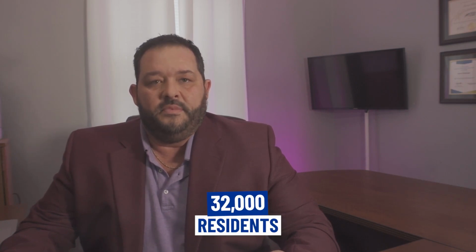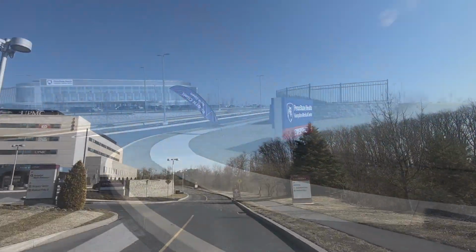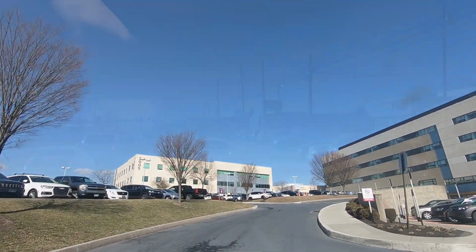Hampden Township is located outside the boroughs of Mechanicsburg and Camp Hill, pretty much right in between them. It is the largest municipality by population in Cumberland County, with just over 32,000 residents. There are 2 major hospitals, Penn State Health and UPMC, which not only provide world-class health care to local residents, but also a great number of jobs to the area.